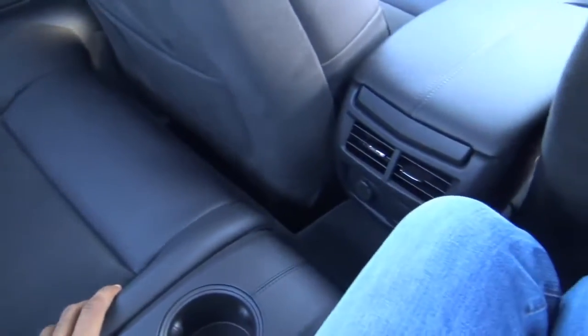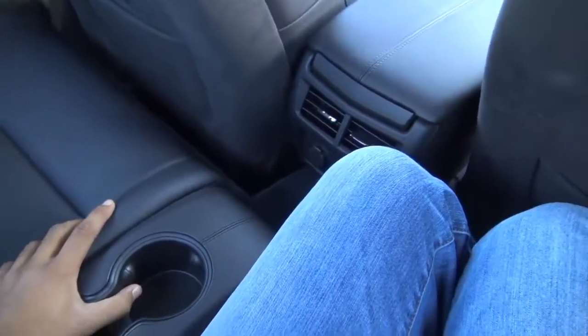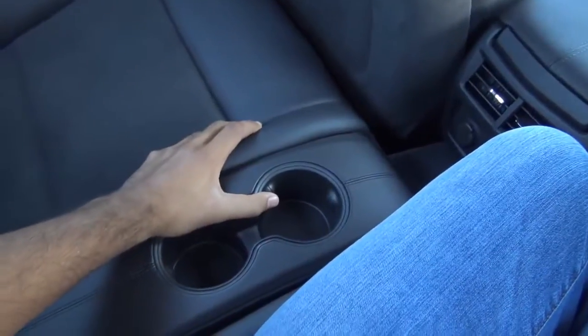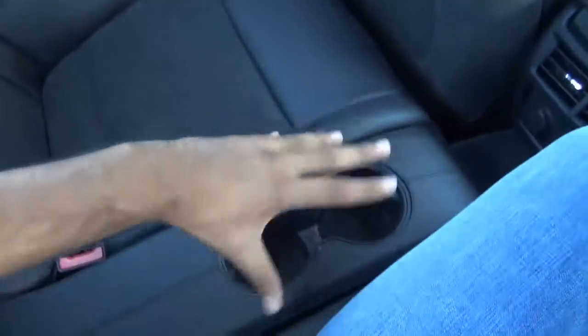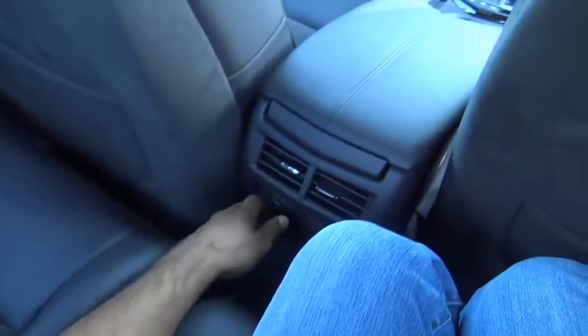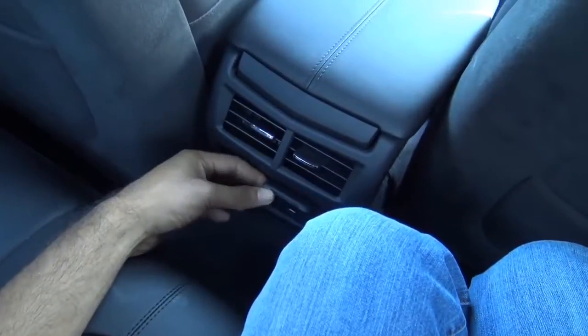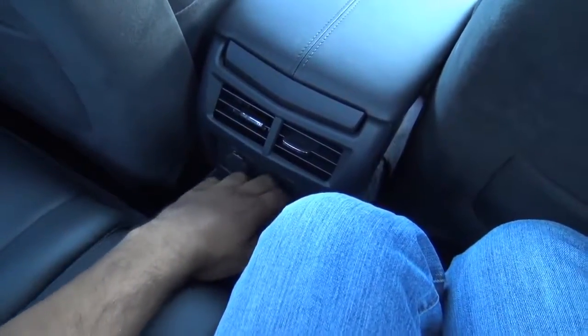If you're looking for the most rear seat space in the entry-level luxury coupe segment, go with the BMW 4 Series. But it's pretty average for the class when it comes to rear seat legroom and headroom. Now you do have cup holders right here, which is nice. And then you also do have rear air vents, as well as a 12-volt power outlet and a house outlet, which is unusual. And then you have rear adjustable headrests, but headroom is very tight back here.